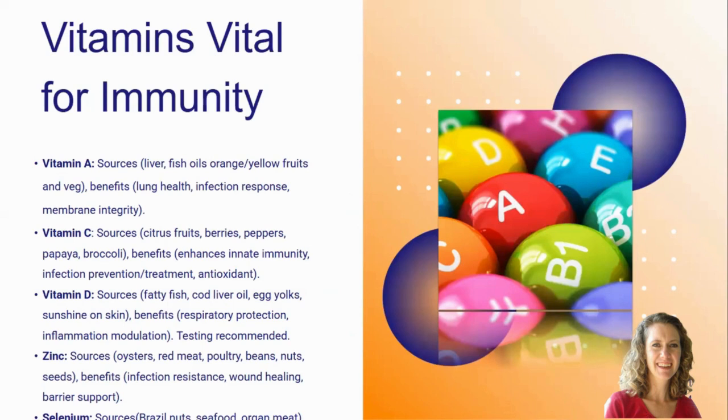Vitamins that are vital for immunity. Vitamin A. Good sources of vitamin A are liver, fish oils, orange or yellow fruits and vegetables. Okay? And the benefits of vitamin A are for lung health, infection response, and membrane integrity.